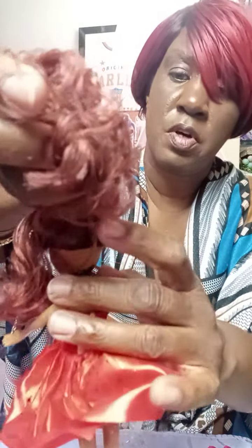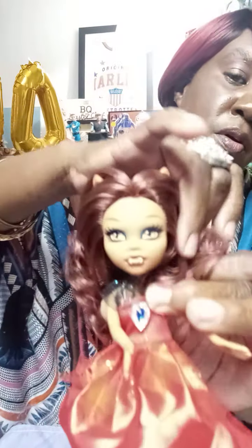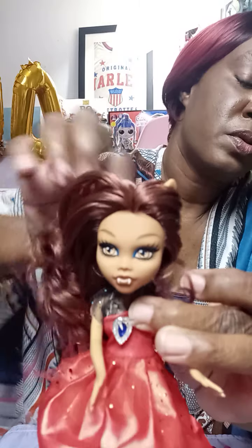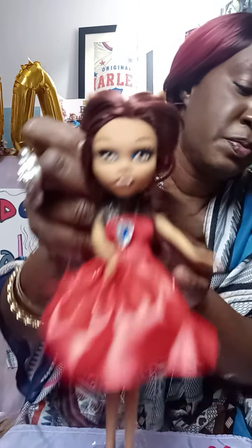Back of the dress has little ruffles on here, like a little neck with a little lace on it, going around it. And then her hair too. So, as you can see, the outfit with the little lace. So this is supposed to be Clawdeen Wolf. The next one is Draculaura.